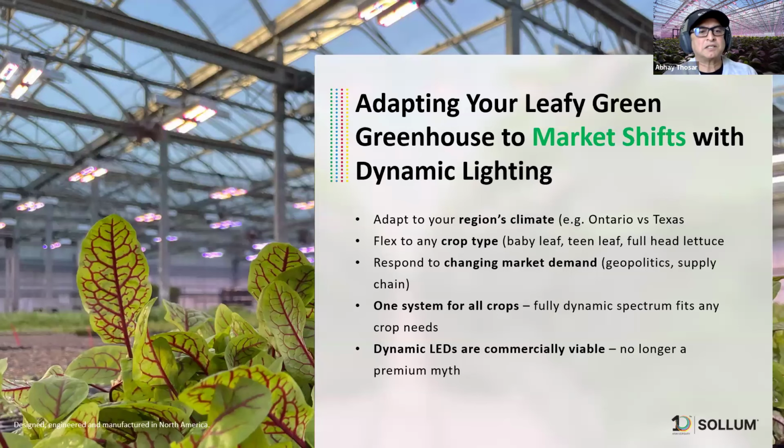Now, another extreme: if you move from leafy greens or full head lettuce to a completely different crop, say eggplant. Say I'm not importing any eggplant from another country, and I want to grow it myself here. I need to adapt the lighting so that it favors growing the eggplant. And that's my next point: respond to changing market demand. That's exactly where you can do it, with one system for all crops. I think I packed a whole lot of things in rather than going through point by point.